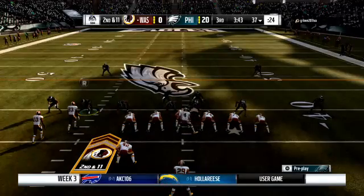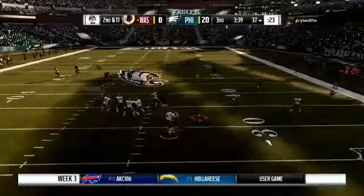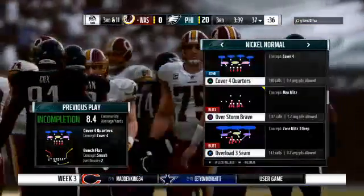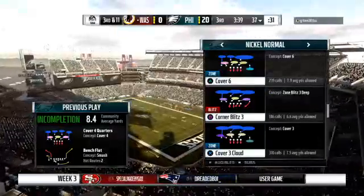To throw on 2nd down. Pace incomplete. Had an open man that time, but ended up putting a little too much heat on it, don't you think, partner? Absolutely. Just needed a touch more air under it. Instead, he fired an absolute bullet.